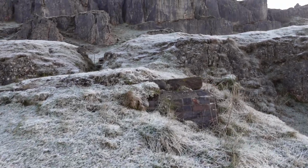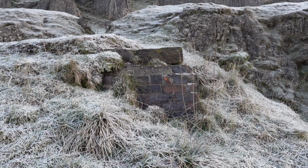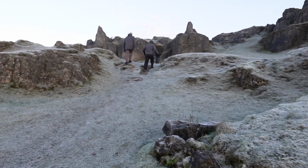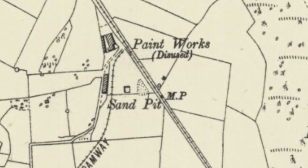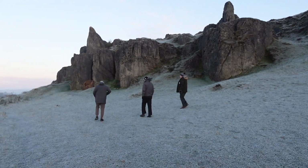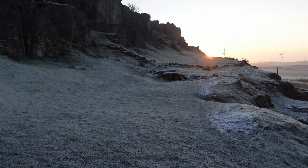So here's the first sign of it, look. Obviously it's an ancient rock formation, you know, millions of years and all that, but you've got some blue brick there. So something was here. I've looked on old maps going back to the turn of the century, and all I can really find is this paintworks which is over the other side. But apart from that, there's very little information about what the brick and stuff was. Look at that sunrise, wow.